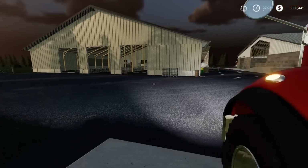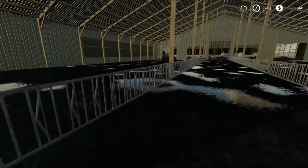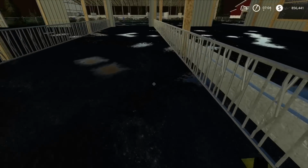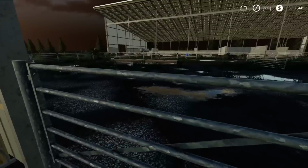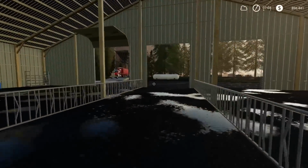So while that's filling, now comes the fun bit. I'm assuming it's just through here, isn't it? This bit here. I would imagine the straw goes there too. The water trough's over there. We'll get them sorted.